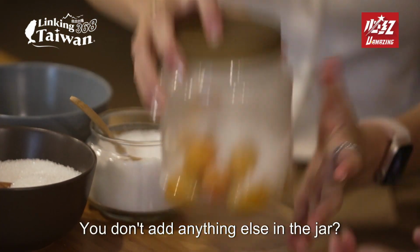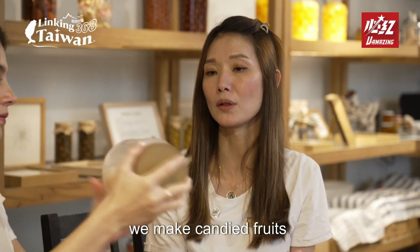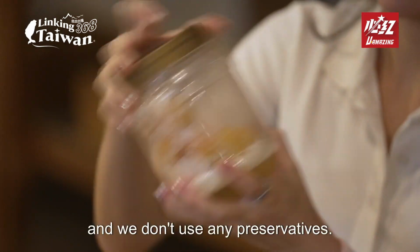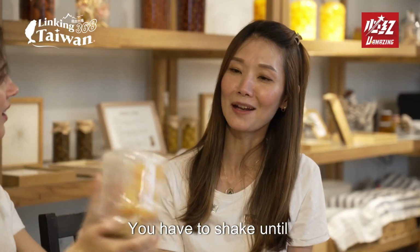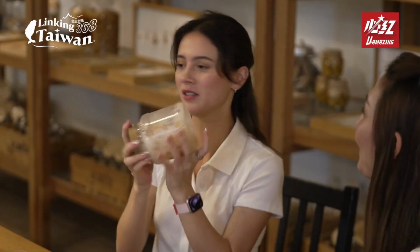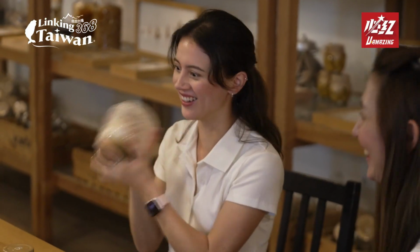You don't add anything else in the jar? No. In our factory, we make candied fruits only with sugar and salt. You only add these two ingredients, and we don't use any preservatives. We make candied fruits in the most natural way. You have to shake until all the sugar and salt are gone. Will they all disappear? Yes. If it takes over 10 minutes, it shows that you're not very skilled.